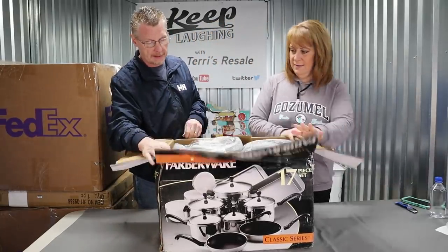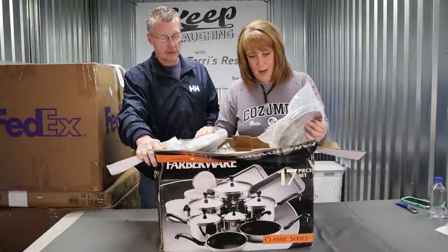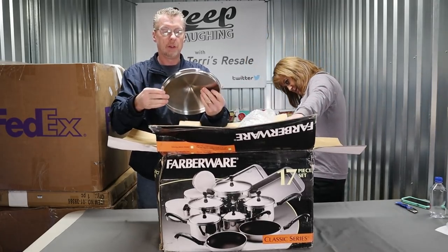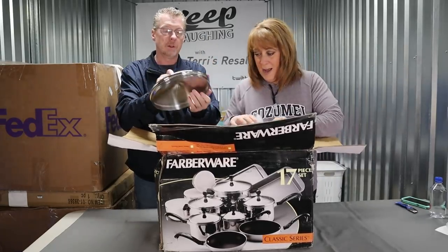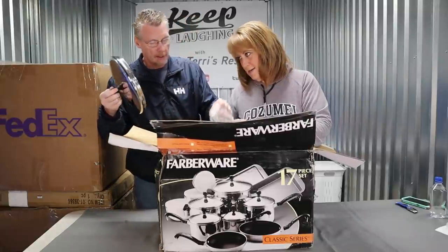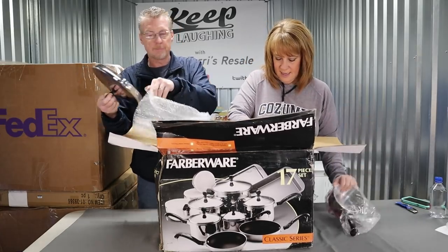Bakeware is inexpensive, but it does sell. It sells good. It is brand new. It is all factory wrapped. How many pieces was this supposed to be? 17 pieces. So I'm not going to take this apart. Is that supposed to look like that? Yes. Okay, so that's the style. That is the style. There it is on this lid also.